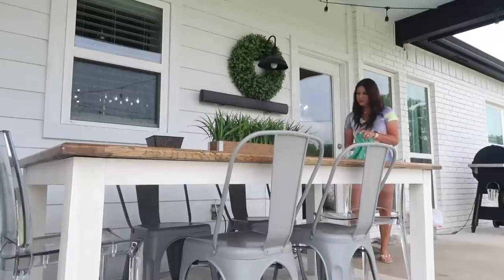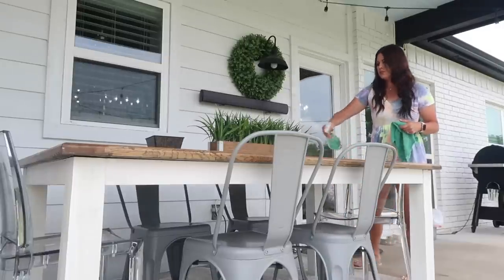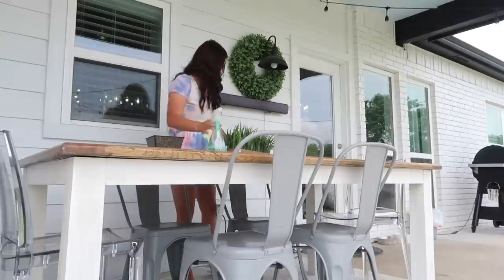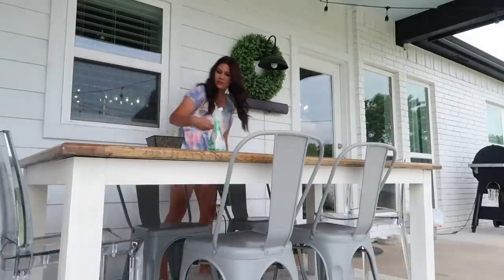Okay, so while I have this wood cleaner product in my hand with the rag, I wanna go ahead and work our dining room table that's outside on our back patio. I love having this out here.